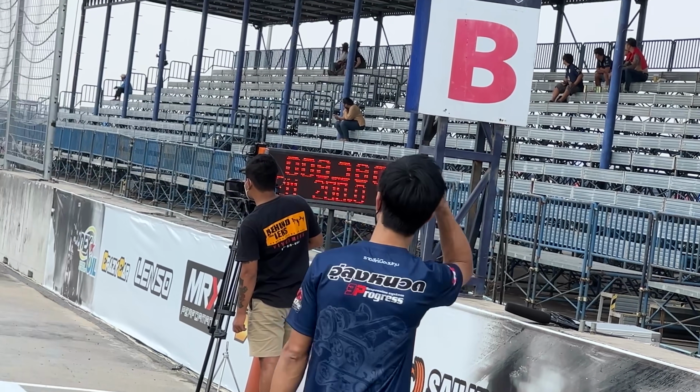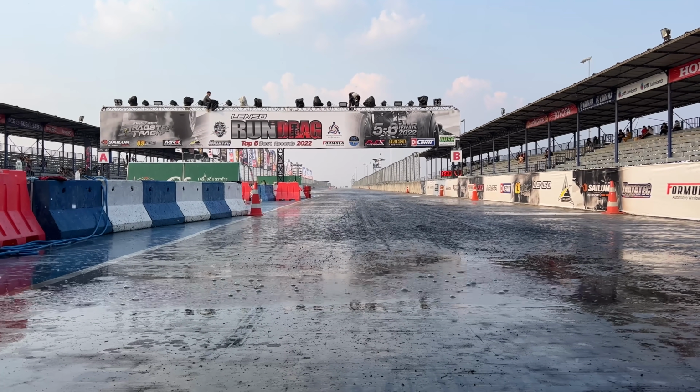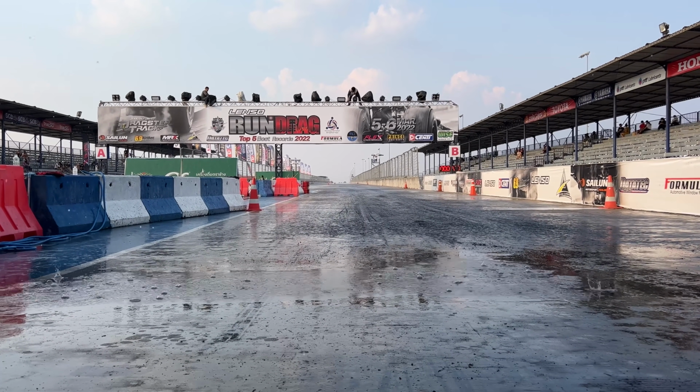$8.30 in the quarter. It's good to see he got that issue worked out. You know, before when we were at Bangkok Drag Avenue, every time he would hit second gear, the car would end up shooting sideways. And multiple times, it literally put that car into a wall.